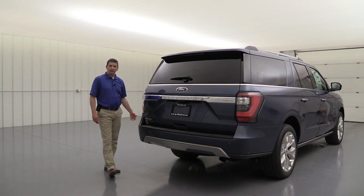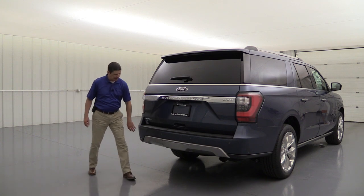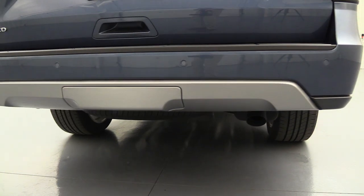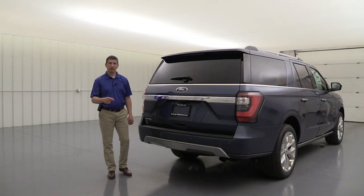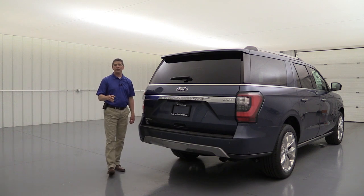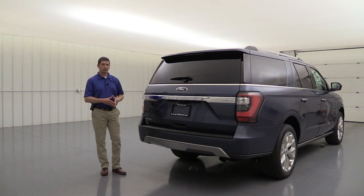Reverse sensing, just like the front sensors, so as you go forward or back, it's going to alert you as you get too close to anything, letting you know that. And then back here, silver rear skid plate is what they call that down here. And then you do have a cover for your hitch receiver. So class 4 receiver hitch with 4-pin and 7-pin wiring capabilities. Even if you don't get the heavy duty trailer tow package, you're going to get the hitch receiver. You just won't be able to have that max amount of trailer towing without that heavy duty trailer tow package.